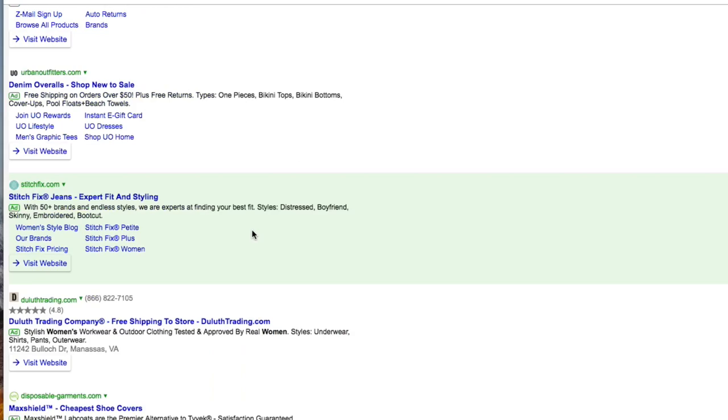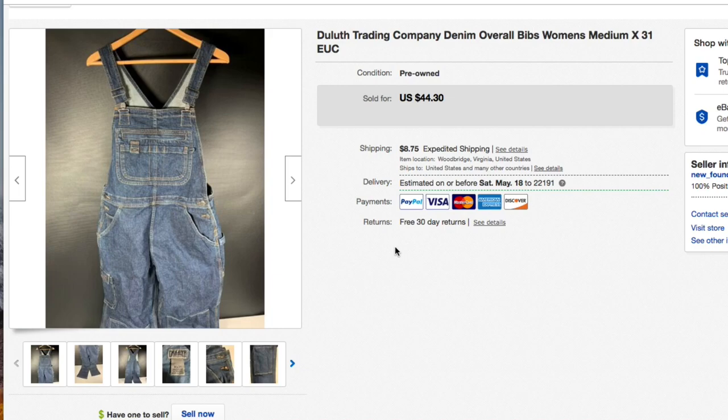Duluth Trading Company overall bibs. Paid just $5 or so for these. Not much at all. I was actually surprised how cheap they had these priced. Shh, don't tell them. They'll raise the price. Had these listed for $44.30. And that's what they sold for. $44.30 plus $8.75 shipping, total of $53.05. Woo! It's good stuff.